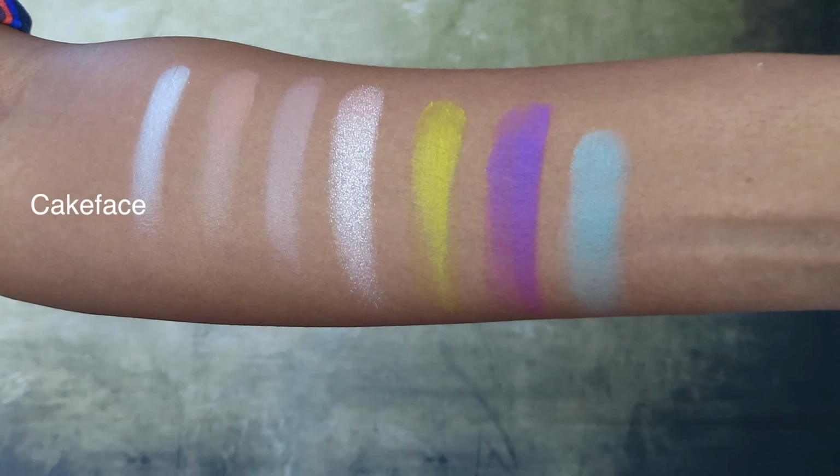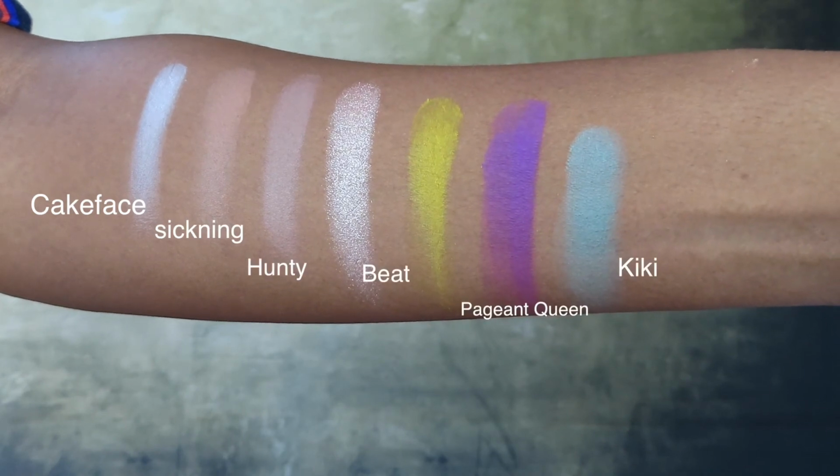Yeah, so overall guys, my thoughts on this palette is not bad, but it's not something that you have to get in your collection. I'm going to go ahead and swatch it on my arm so you guys can see what the colors look like, so stay tuned. Okay guys, so this is the top row. I'm going to leave the names on the screen.